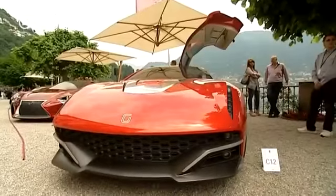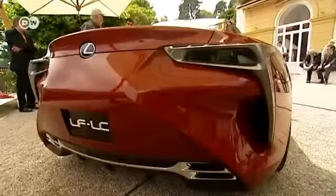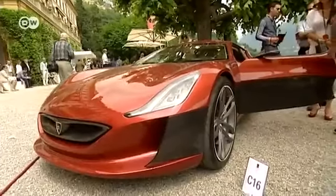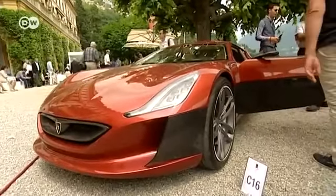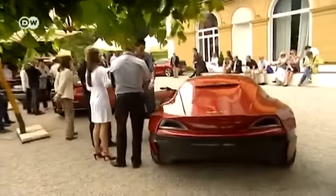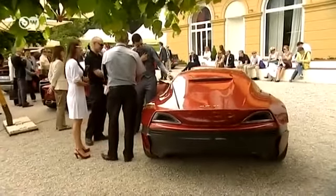Established design studios like Giugiaro show off their concepts alongside vehicles from car makers like Lexus. But newcomers like Rimac Automobile are here too. The Croatian firm is showing off its fully electric super sports car called Concept One, which can go 300 kilometers an hour and has a 600-kilometer range.